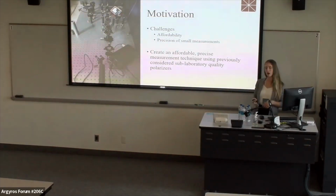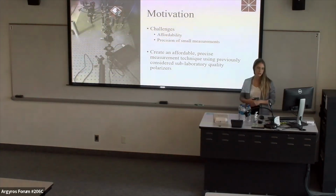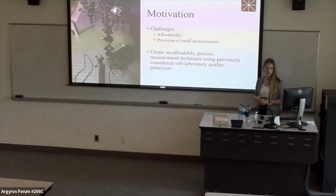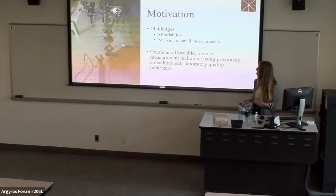But the motivation for our project comes within some challenges in this field. There's a challenge of affordability and precision with small measurements. So our goal for this project was to create an affordable, precise measurement technique using previously considered sub-laboratory quality polarizers. Because what happens is when you want to take extremely precise measurements using light, the cost of that skyrockets.